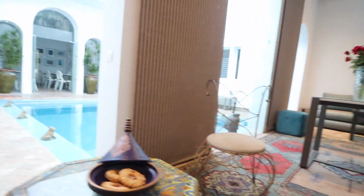But for now, I'm just relaxing in the common area, and you also have a view of the pool from where I'm seated. But yes, I'm very excited to explore Rabat. Rabat is the capital of Morocco.